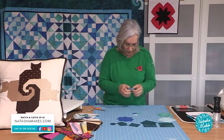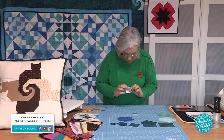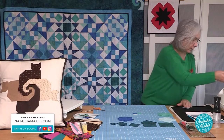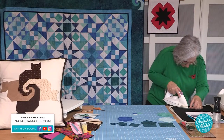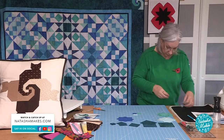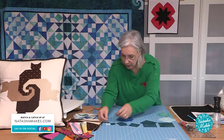Has to be done. So with the 4 patch, as always, we can do that little twiddle there, undo the seam and just press them in opposite directions just to give us that flatter finish. And I am going to just press that now just to make sure it's nice and square. Obviously with smaller pieces like this, they can stretch and go out of shape. It's a 2-inch square. So if you want to trim it down, then, you know, go for it. We know who we are. We know what we can live with.